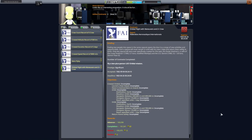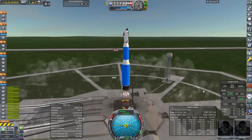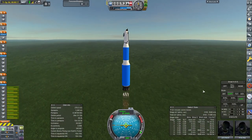So next mission, we are going to send a couple more crew up, and they are going to do a bit of a bigger mission this time. They're going to be trying to do two different sets of orbital parameters, and the new craft is able to do that. That's why it was designed like this. Two people, two different orbits, we can achieve this. So let's launch it.